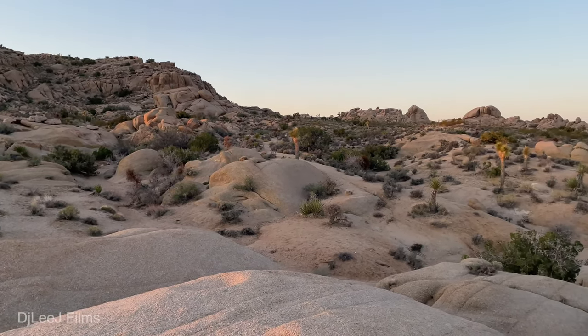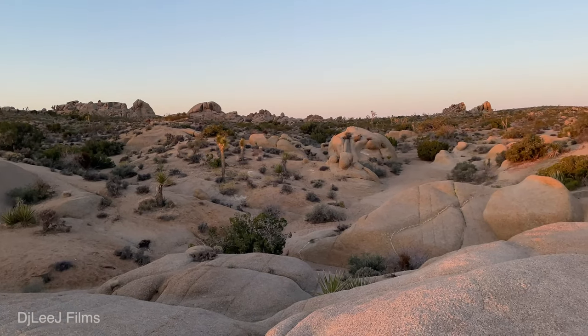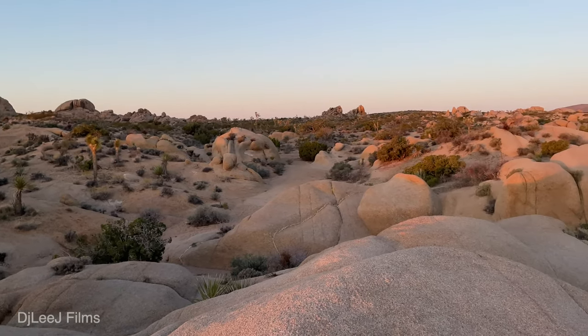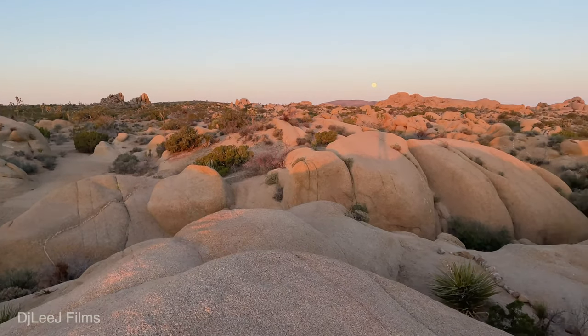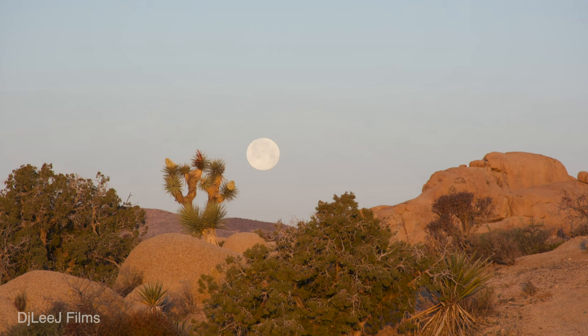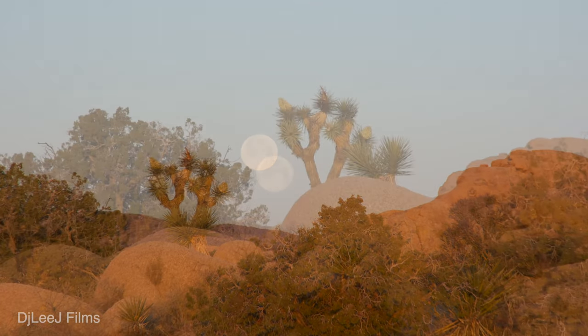Just like in the previous evening where when the sun set, the moon was rising, now as the sun was rising, the moon was still on the horizon about to set, providing again a beautiful view of both sunrise and moonset.